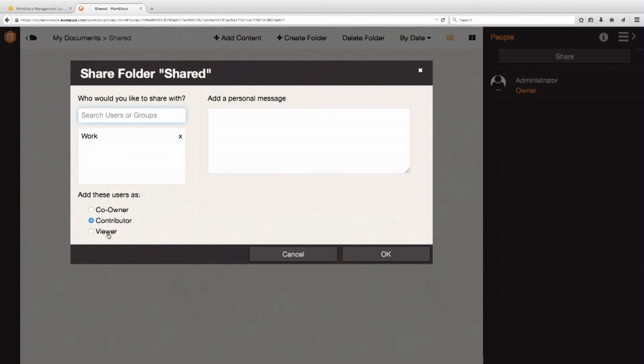So are these people viewers? Essentially, they can only have a read-only view. Are they a contributor? So they have read-write access to this folder. Or are they an owner? So they can actually change permissions, send links, and perform more advanced features. So for these guys, they're going to just be contributors. Now, that's a top-level folder.